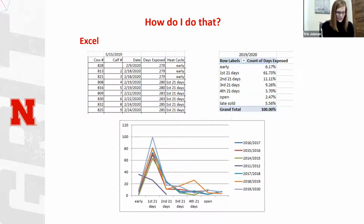There's more than one way to do this. Obviously, Dr. Lindsay and Dr. Becky are on right now. I know they can chime in as well. But this is how we did this one for his records.